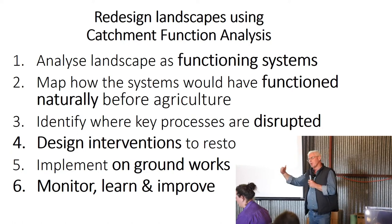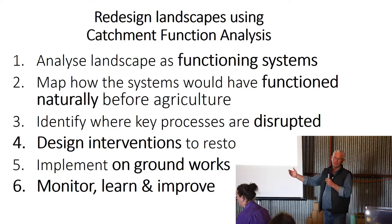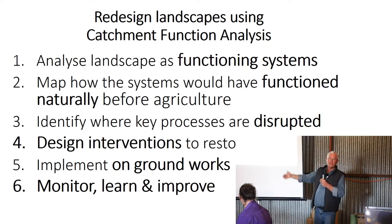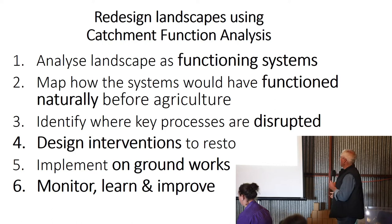And then the really important bit is to monitor what happens and learn, because that's the best way I ever learn. So you do something, it stuffs up, you go back and ask why did we stuff it up, how do we do it better next time? That's the key component, and from that we can improve. So basically that's the process we use for analysing and redesigning landscapes.